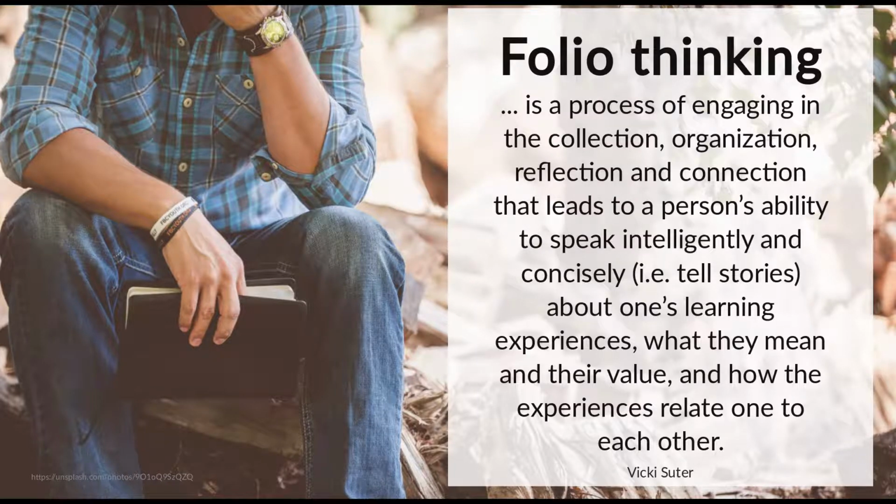And so she says folio thinking is an approach of engaging the collection, organization, reflection, and connection that leads to a person's ability to speak intelligently and concisely about one's learning experiences, what they mean and their value, and how the experiences relate to one another. And essentially, one could also say it is telling stories. We are not just presenting facts, but we are telling stories about ourselves. The journey we have been to the point where our portfolio is being shown and what we have done until then and where we are at. It is storytelling. So I'll show you a couple of examples.